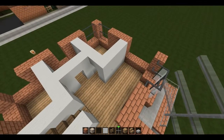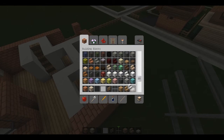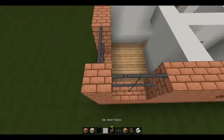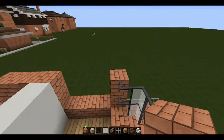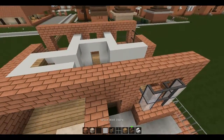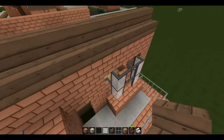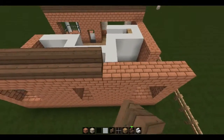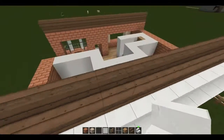Alright. At this point, we might as well start working on the roof here. So we'll grab cobblestone stairs and spruce wood stairs. That should be fine. So I'll start by kind of lining this and the front end here, like so. This area is going to be a bit complicated because, like I said, there's going to be a little cupola sort of design there, and we're going to wait a bit to work on that until the rest of the roof is squared away. So I'll just go ahead and fill all of this in.